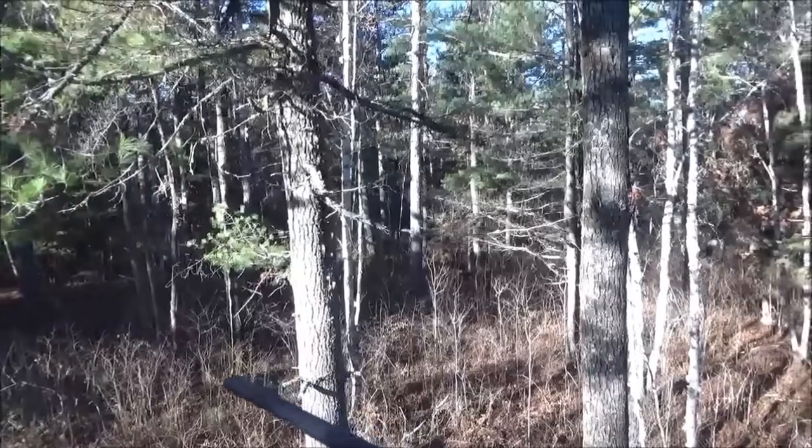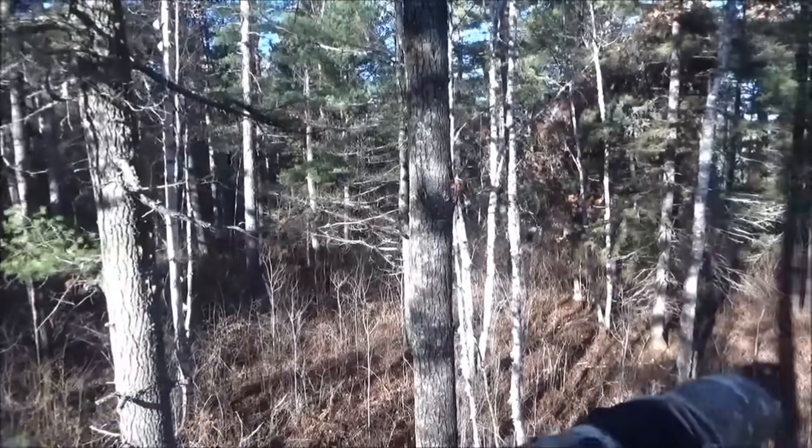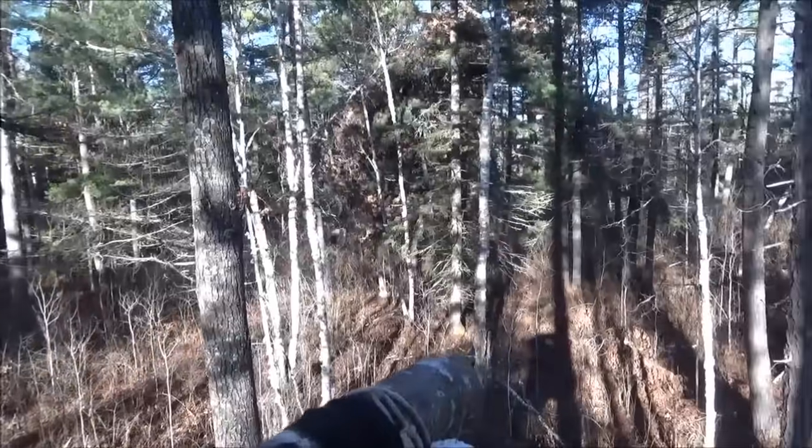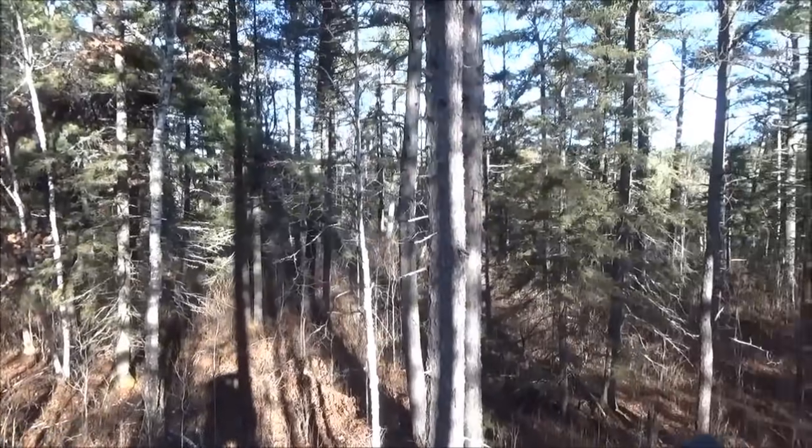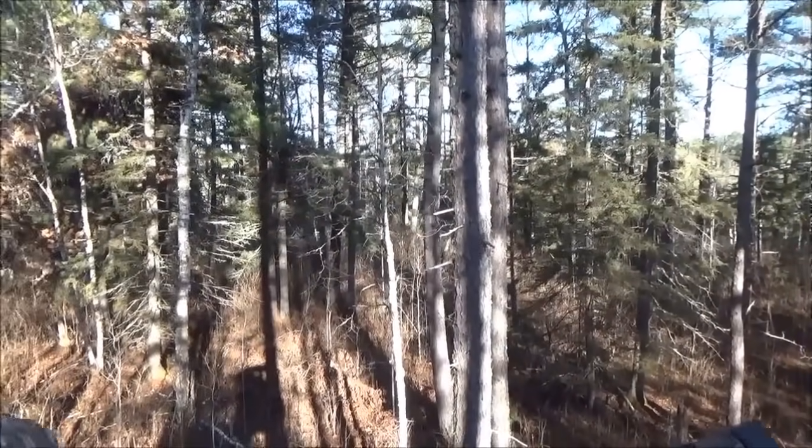Well, it's been a very windy and uneventful morning. I think I'm gonna head back to the tent, and Sam and Zach are gonna head home, and I think I might go sit out in the clearing stand this afternoon.